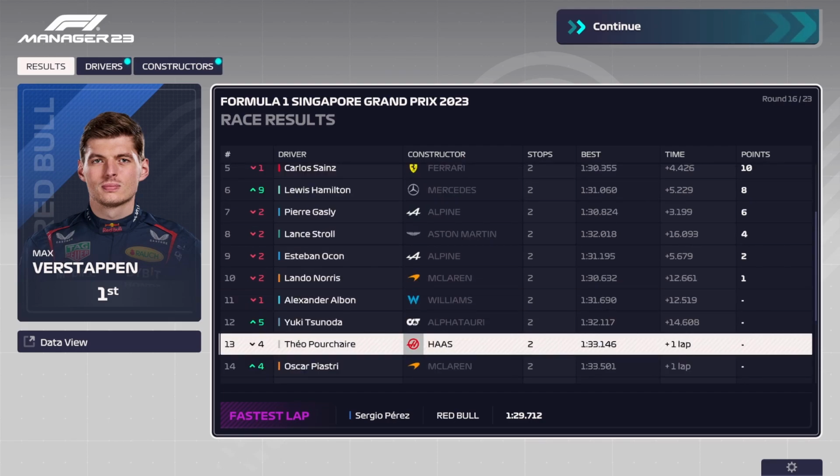Pourchaire was sitting in a good position, but Pourchaire ended up hitting, I think, one of the Alfa Romeos. I don't know if that damage caused the pace drop to be in a position where we couldn't capitalize on where we were, but that question mark's still just going to be there, whether or not we could have had the tires to last to the end and be able to do what we needed to do there at the end to score a point or at least keep Norris from scoring a point.